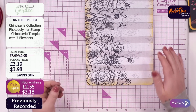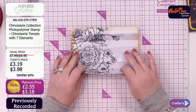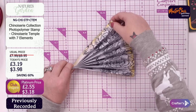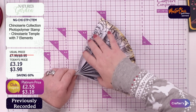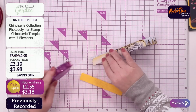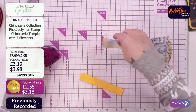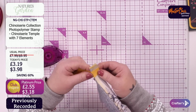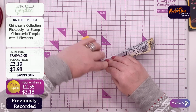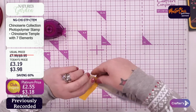So let's just move that. So then all I've done is just like a fan. You know, when we were little and we used to make fans at school? Just up and down with those fold lines. And then, I think I want to do it that way so you can see more of that pattern. Pretty. So just fanning that out a little bit, and I have got just a little bit of ribbon. Really could have done with actually putting my glue gun on, not my heat gun, for this. It just gives you a more secure hold on it. So just taping it round, there we go, and then just cut that little piece off.